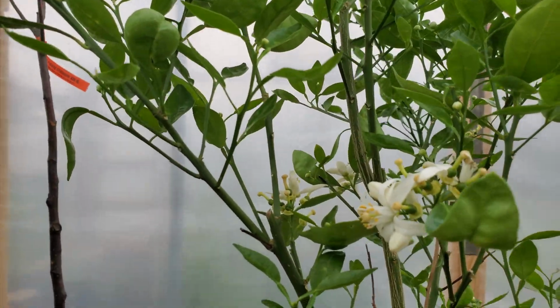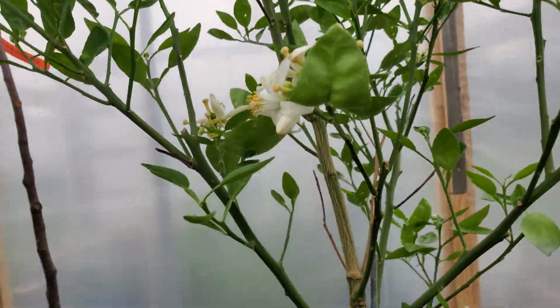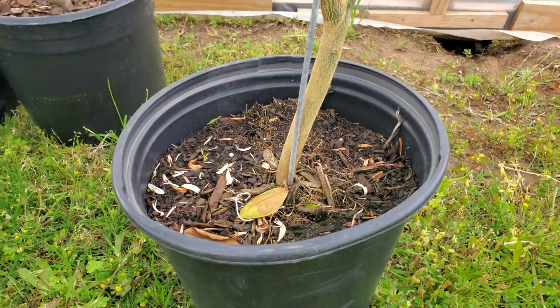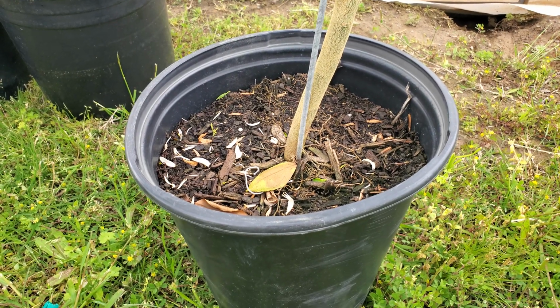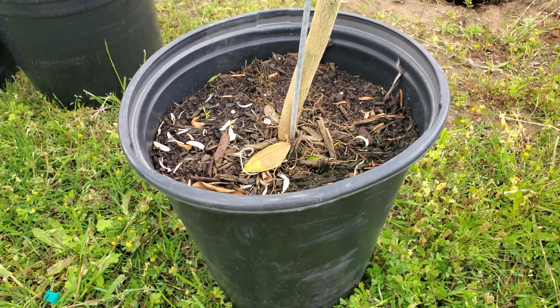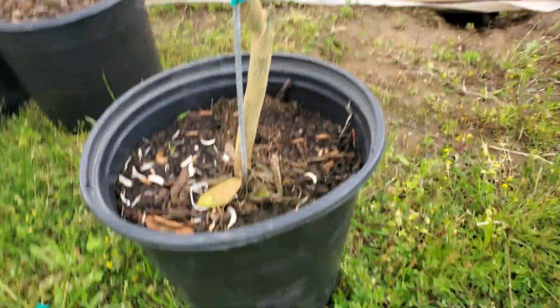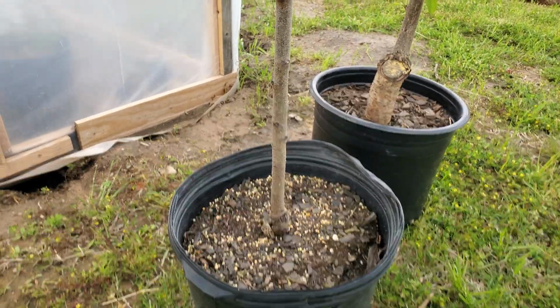Got a bunch of flowers, got a bunch of impregnated flowers, so we got some tangelos going to be coming out. I'm going to try to be super easy when transplanting these two. I'm not really going to break up the roots. I'm just going to stick them in those other pots and let them grow out into it. I mean, unless I got a really bad case of wraparound, then I'll probably mess with them.